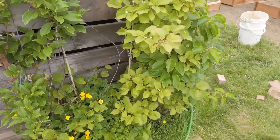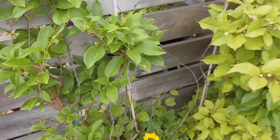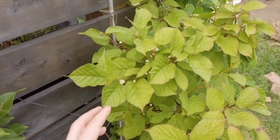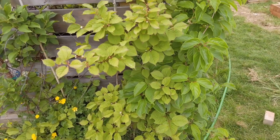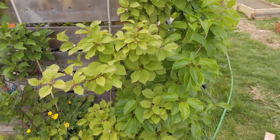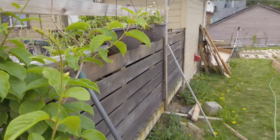Here we've got 2 different types of kiwi berry. This one's an Issai. This is also a kiwi berry which is flowering this year, which I think should be a red kiwi berry, which is actually a larger cold hardy kiwi. This is the Arctic variety, and then I have a male and female in there, so this thing's just going crazy now. I've got it finally growing up my trellis here.